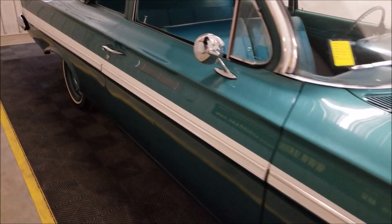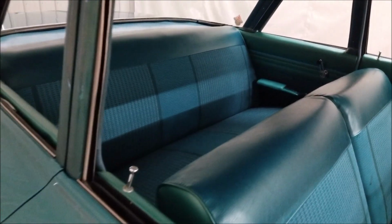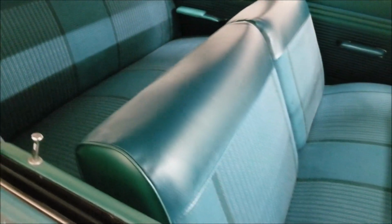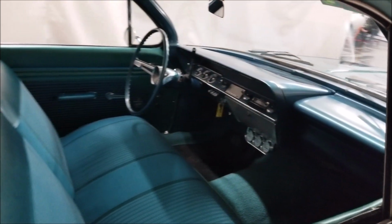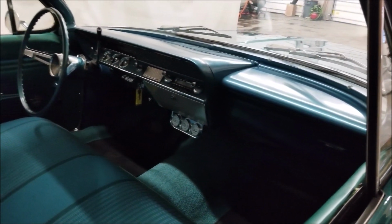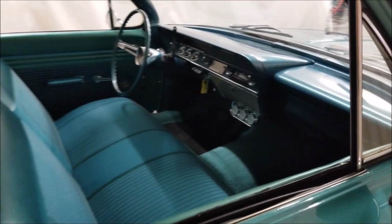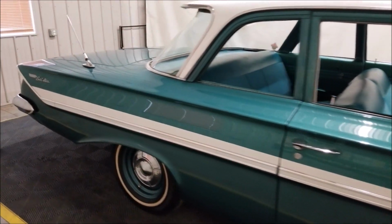Interior appears to have been redone also, and in very nice shape. This is not a two-tone interior here or back here. That's the way the shading is. With the lights in the building here where I'm doing the video, it is all one color. As you can see, it retains pretty much the stock dash with the exception of little aftermarket cluster gauges underneath the dash there. We'll get around to the driver's side and check it out a little closer.